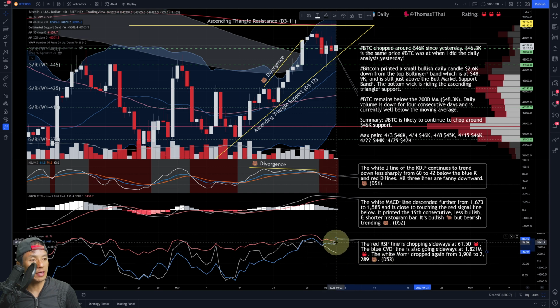Let's go down to the red RSI here. It's pretty much chopping sideways at around 61.5, so I gave that a crab. The blue cumulative volume delta is currently chopping sideways also, at around 1.821 million, and that gets a crab.